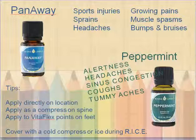Just be careful when you're using these with your children. You have to dilute first, and then you can back off the dilution ratio as they get accustomed to it. I have one child, my 2-year-old, who loves peppermint. I can put it right on her belly. We use it for constipation. Before we found Young Living essential oils, she suffered with extreme constipation. A couple drops on her lower belly, and she hasn't had any more of that constipation. So she uses it fine.